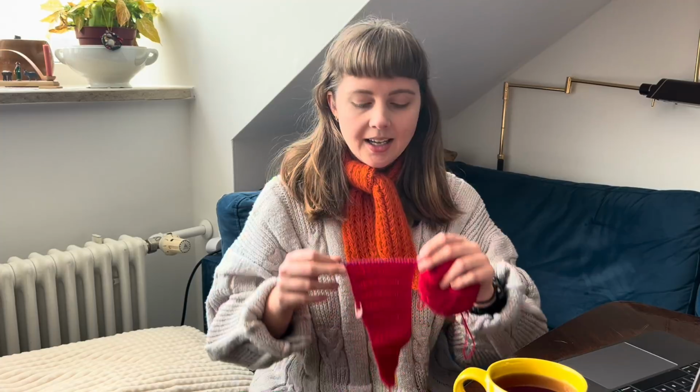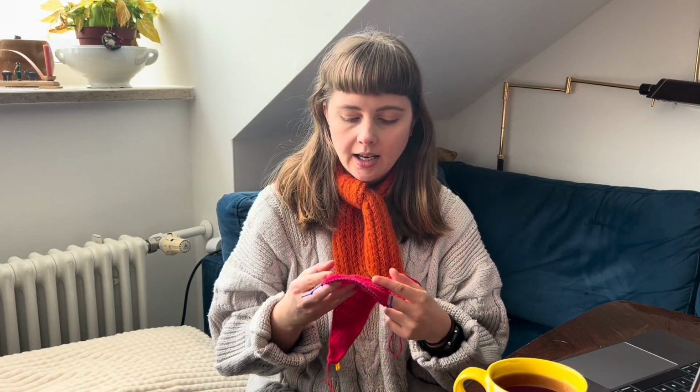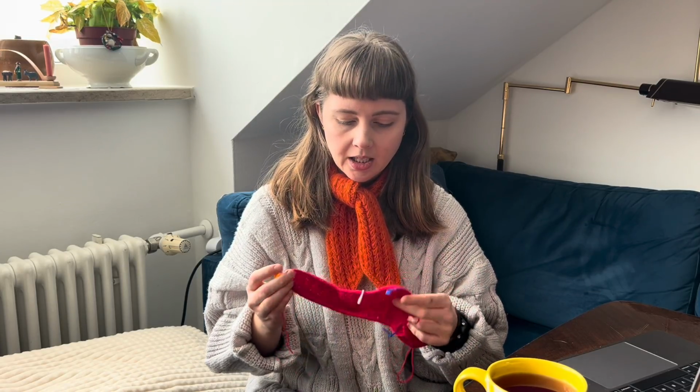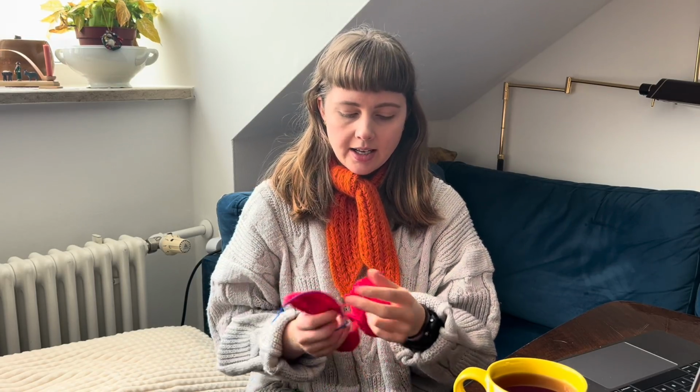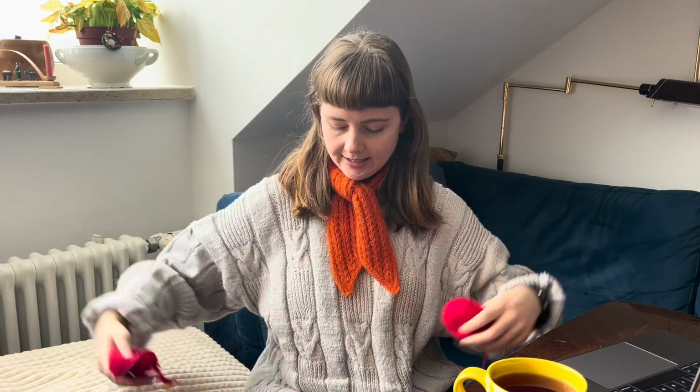I think the design... Oh, the dog is drinking again. So as I said, I think it just looks a bit too busy for my personal taste. And I'm not the greatest at 1x1 rib, and that scarf really shows it. So yes, I will be frogging that. This is some cashmere I bought in a sale. And I will probably be knitting one of the alternatives I'm going to be showing in this video.